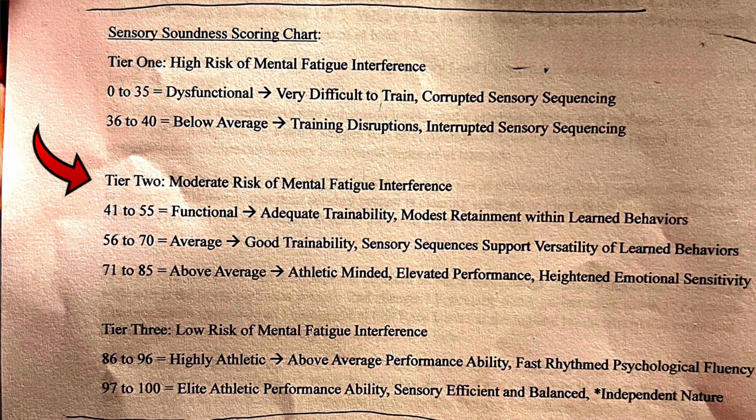56 to 70 is average, right in the middle average pretty much for a horse's psychology. It's good trainability. Sensory sequences support versatility of learned behaviors. This is a little bit notched up. So now we have the learned behaviors that have a little bit more versatility. The 41 to 55 range is horses that they're going to be very poignant on their learned behaviors. You're going to have to be very consistent with that.